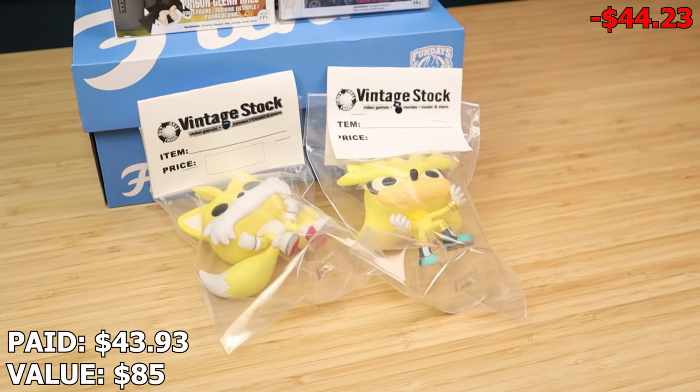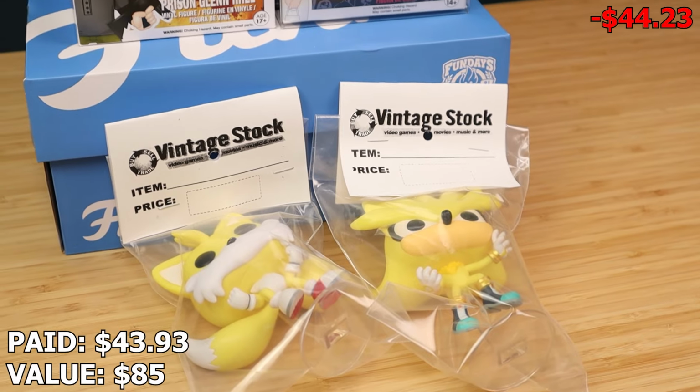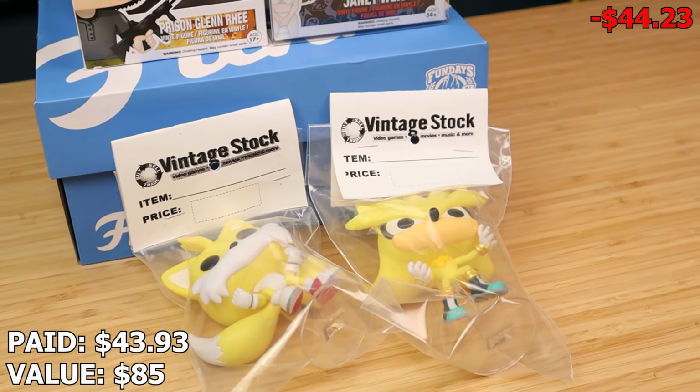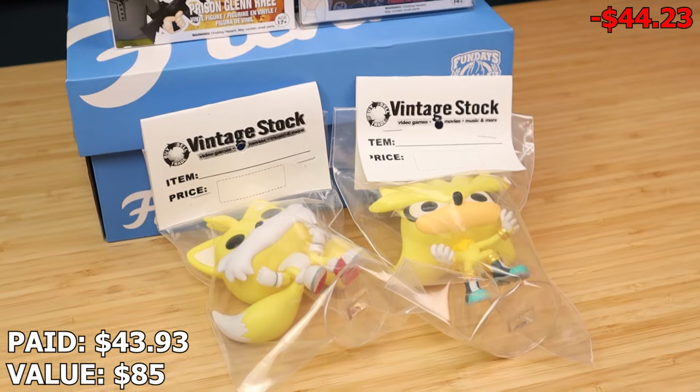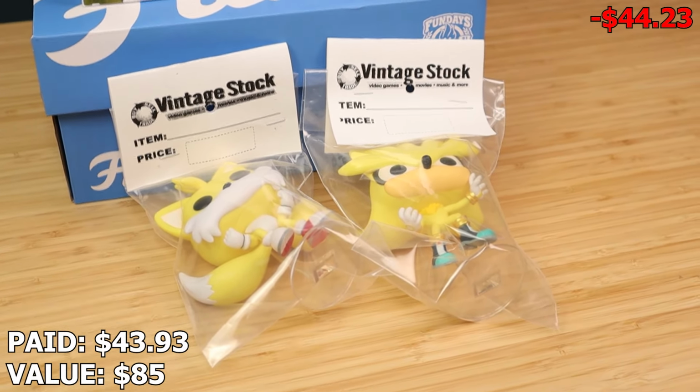And I thought this was interesting, guys. I was surprised that I found these two guys out of box. This is from a 2-pack, a GameStop exclusive, I believe. Granted, I did pay up for these ones. I paid about like $7 to $8 each on these, but I still think together, guys, out of box, that these would probably sell for about $25.